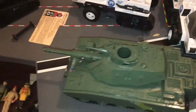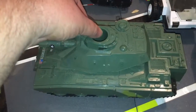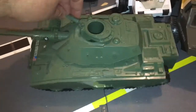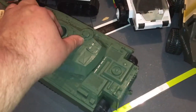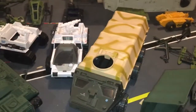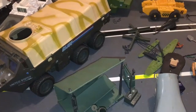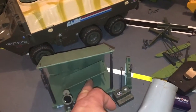The Mobat works 100%. It even has the gun. Put batteries in it, and it goes. I didn't realize that you could turn it and make it go one way or the other. So that's pretty awesome. The APC is missing the gun turret. I'll have to look for that. This little rest station and a mortar over here, which is missing a part of the cot.